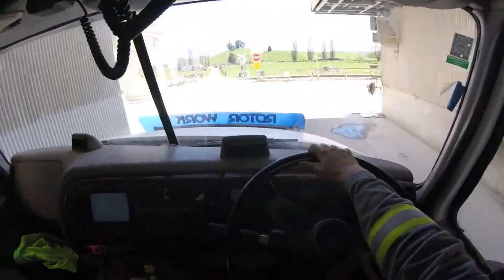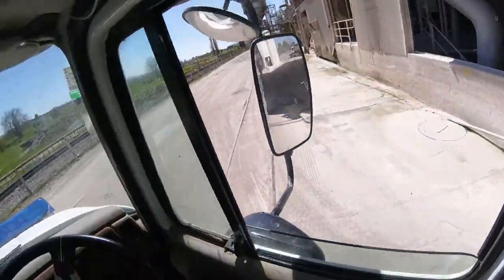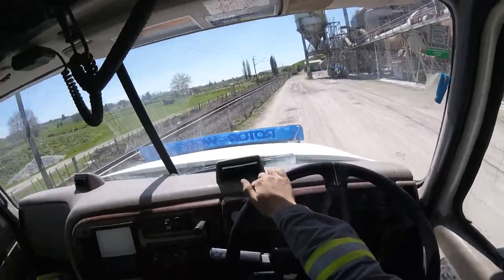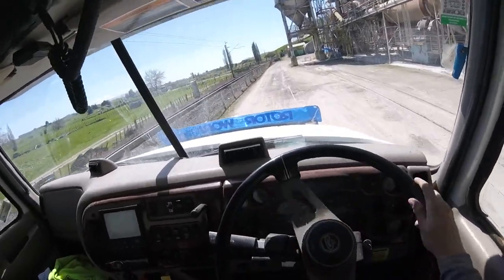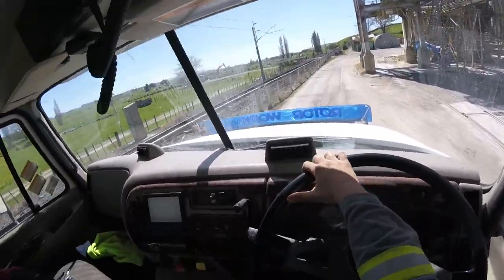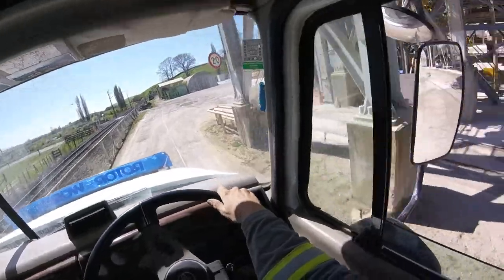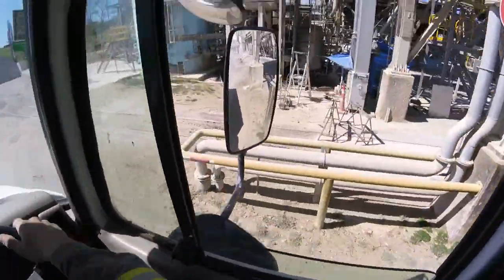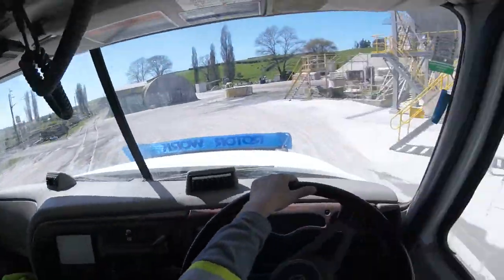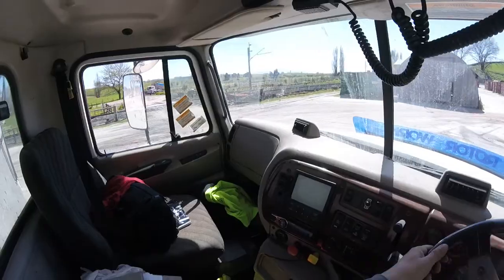And since it's something different from what I normally do, I thought I'd bring the GoPros along and just film it so that you guys can check it out for yourselves. Once we pick up a load, we're going to take it up to a quarry and we'll just be tipping it off into a big hole basically. So we're just moving it from A to B, but there's quite a few steps in the process. So sit back, relax and enjoy the journey.